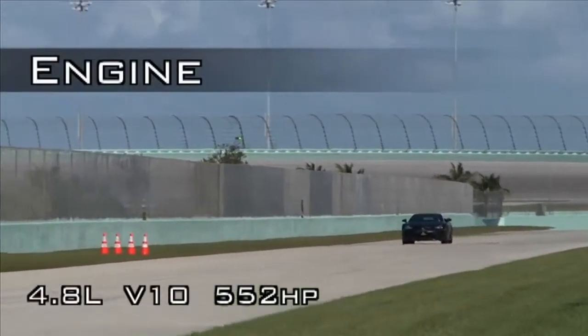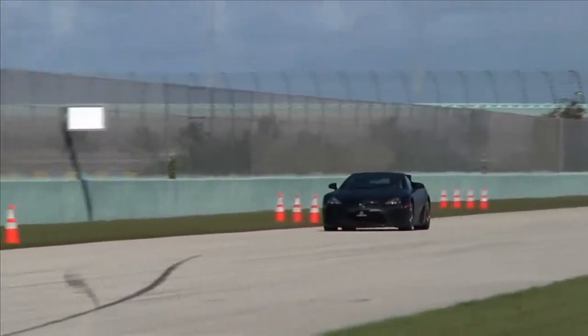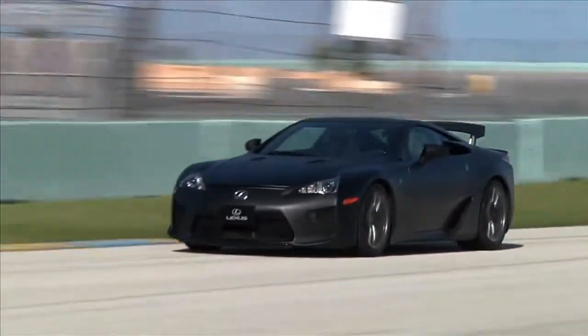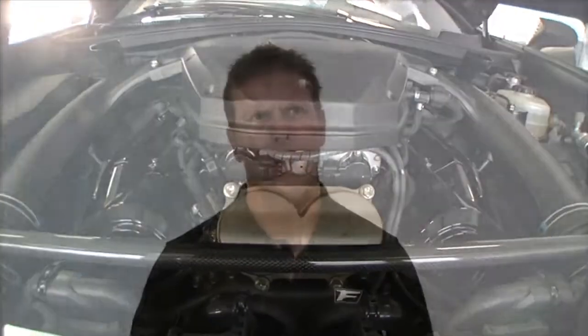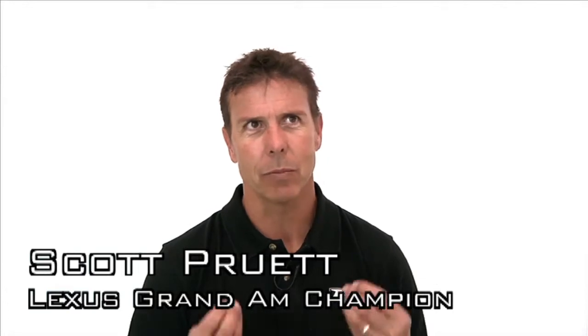First thing I was impressed with was the noise, the sound. Especially being a V10, it's difficult to get that right pitch, and this car sounds very much like a Formula One car. Not this big throaty sort of V8 type thing, but this beautifully pitched, finely tuned racing engine.